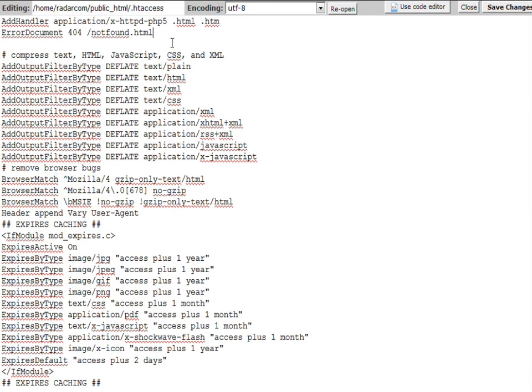The text reads: add handler space application /x hyphen httpd hyphen php5, with the coding for the extensions of the normal HTML and HTML file formats, with an error document 404 for the redirect so that it knows how to handle that particular application, and then a direct, internal host link to the page that you've developed for the not found HTML.